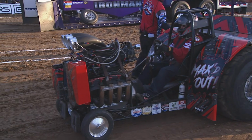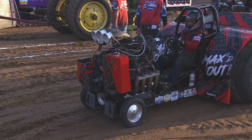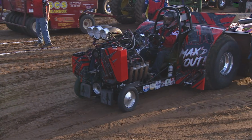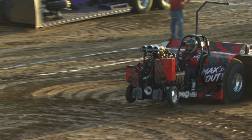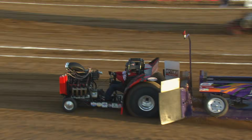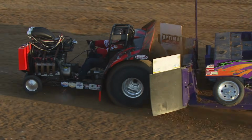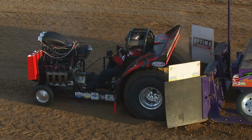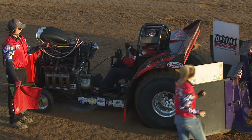Up next will be Jim Shaendorf and the Maxed Out Machine. Working the brakes there, pumping those things up, making sure the pads are close to the rotors. And a bit of a crazy ride, but a solid effort here for sure at 296 and 54.